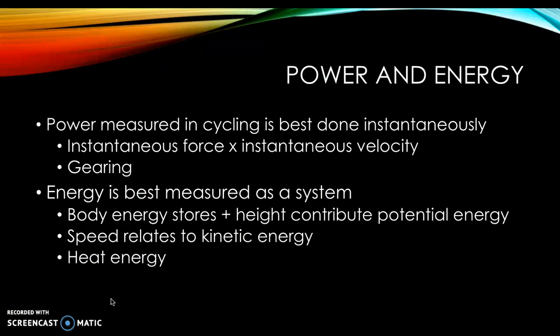And power, again, is measured best instantaneously, and we would do that by taking instantaneous force and multiplying that by the instantaneous velocity. Gearing, again, does make power a little bit obsolete because of our ability to control the rotational speed that we need at the pedal, but it is still going to show up because we're still doing work, or we're still applying force at a certain velocity. So even though we can control it, it's still an important component.